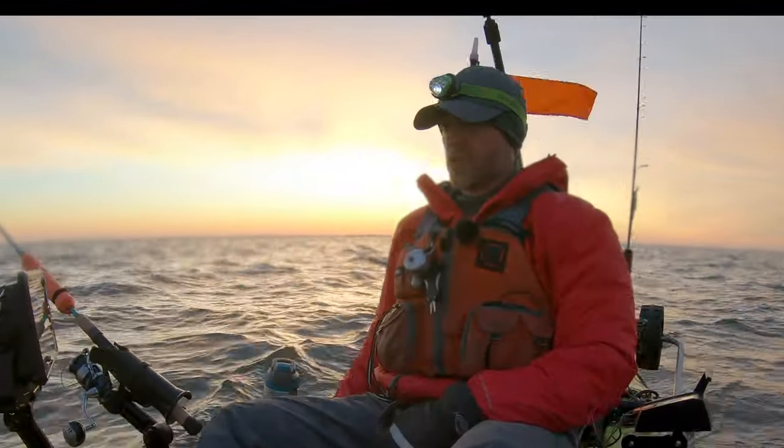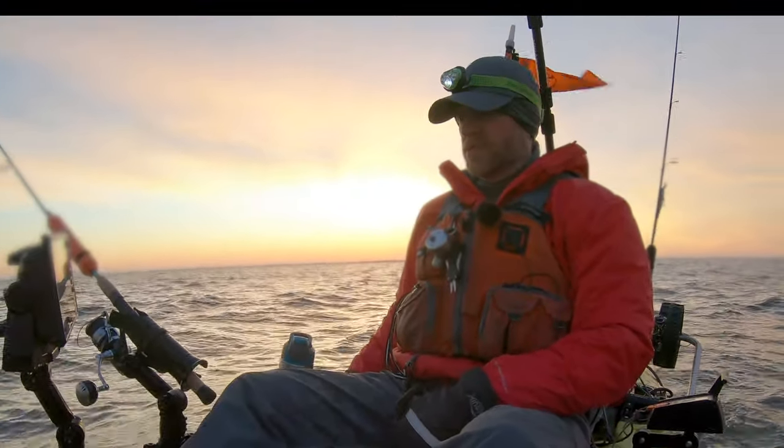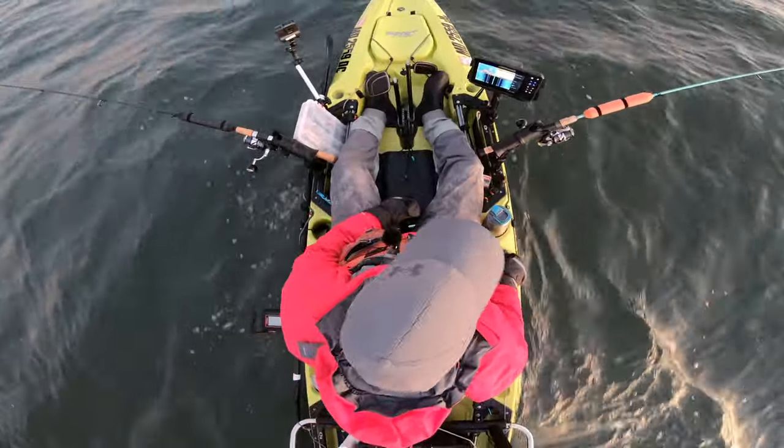Whenever the water temperature starts warming up, the weather starts warming up, that's whenever I get a little bit shallower in water. I like to see the water temperature, for me personally, at 47 degrees or so. Try to go with the tide right now.